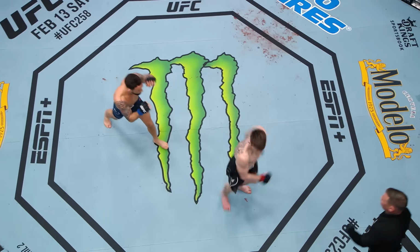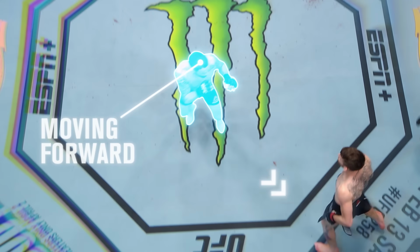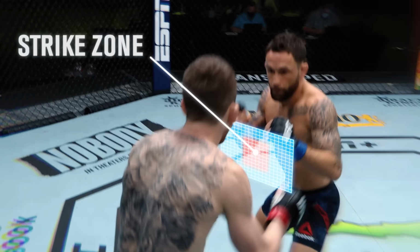Part of it is the power that I was able to generate, but a lot of it was Frankie moving forward. And that just makes for a really nasty, head-on collision.